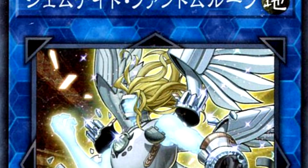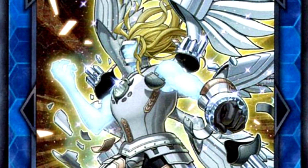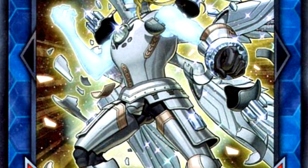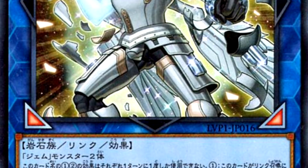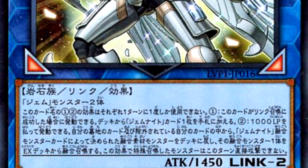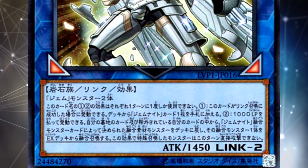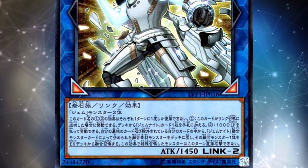So first of all, Gem Knight Phantom Quartz. I think you all know that I like Gem Knights a lot. Well, some of you probably just know that I like Brilliant Fusion a lot, but the original reason that I bought Brilliant Fusion back when it was like 50 cents a copy when the set first dropped, I bought it for Gem Knights. Gem Knights got a lot of support in that set. They got Brilliant Fusion, they got Absorb Fusion, they got Lady Brilliant Diamond, and I loved playing Gem Knights for a really long time, and when those cards got released, I was excited to pick them up again.